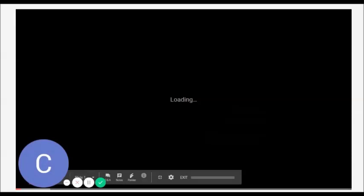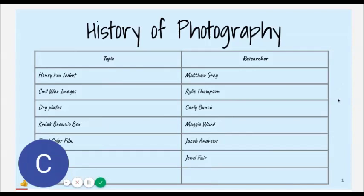Welcome to the History of Photography. I'm Matthew Gray, and the first slide I'm going to be doing is on Henry Fox Talbot. I'm Riley Thompson, and the topic I'm doing is Civil War images. I'm Carly Bunch, and I'm doing dry plates. I'm Maggie Ward, and I'm doing the Kodak Brownie Box. I'm Jacob Andrews, and I'm doing the first color film. I'm Jewel Fair, and I'm doing Fujifilm.